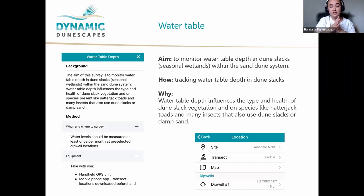So if we learn that a dune slack is starting to dry out, that might be because we're finding that it's been dominated by woody species that are absorbing more water and therefore drying the dune slack out. Or if we find that it's actually wetter, that might be that now we understand that the water table has risen for some reason. And these areas are key for the breeding of things like natterjack toads and also many insects that use the damp sand.